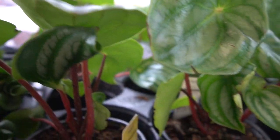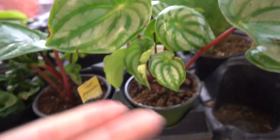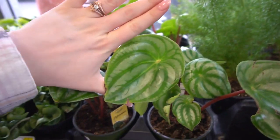Then we have, oh my gosh, you guys, my back. We have watermelon peperomia. These are really big. Here's my hand for scale. And a big couple of hanging baskets.